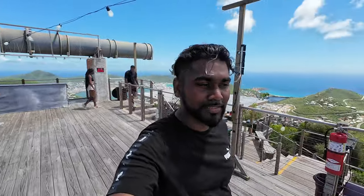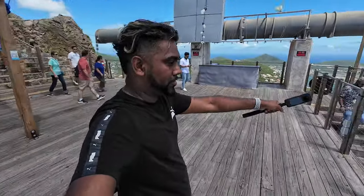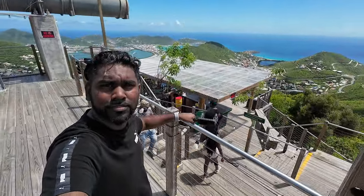Alright, here we go. Top of the takeoff of the Flying Dutchman. An even more spectacular view all across. There's also a bar right here. It's cool. Come here and get a drink. Pretty awesome.